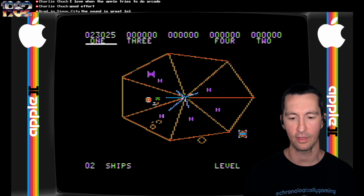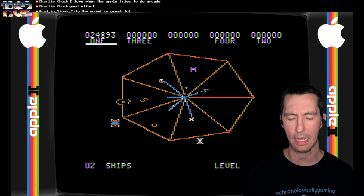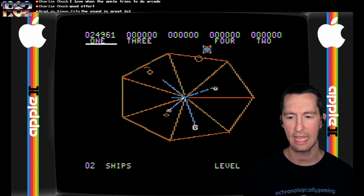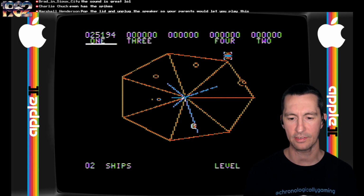This is so bizarre, though. It's like an homage to Tempest, but it's really not playing exactly like Tempest. Look, now it's even doing the lines that they have in Tempest.